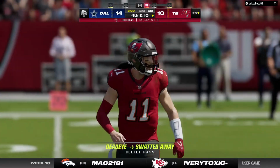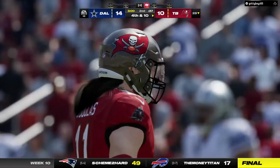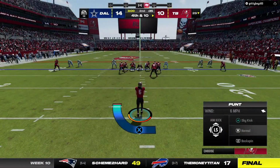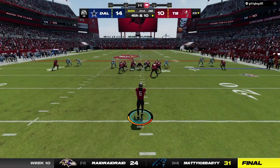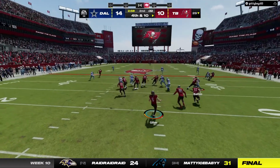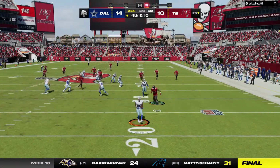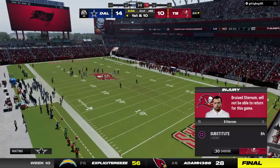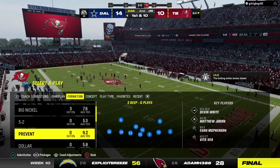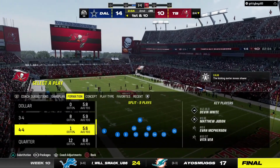And that will be incomplete. As a corner, you have to be able to run with guys step for step downfield in man coverage and make up ground quickly in zone. You have to put yourself in position to make plays just like that one we saw there. Now here's Gillen on now to punt as he gets this one away. That'll be a 44-yard boot, just a yard on the return as he's covered up quickly. And the Cowboys will take over the football with a 1st and 10.